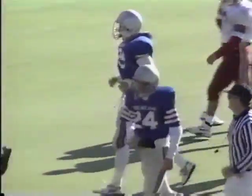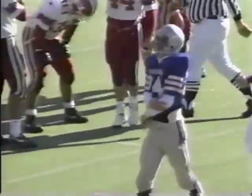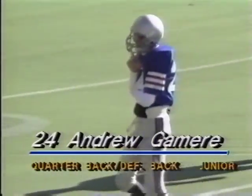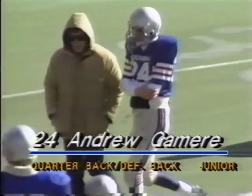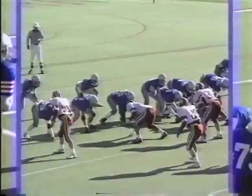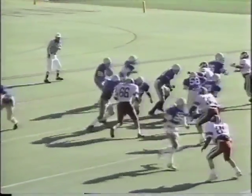You watch as Nelson makes a nice inside fake and has a little bit of time to get downfield. There's Gamere going off the field, holding his left elbow. Gamere's playing well as a defensive back and a wide receiver. Luan Curry replacing Jeremy Ross in the backfield. Watch Nelson throw this up.